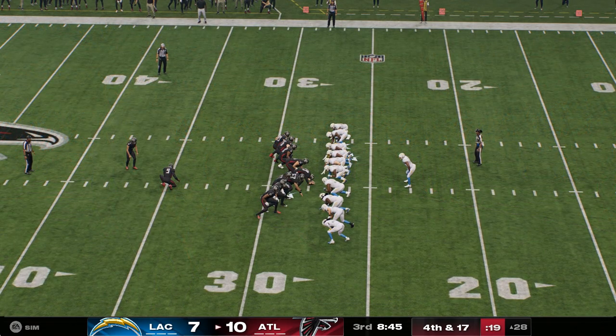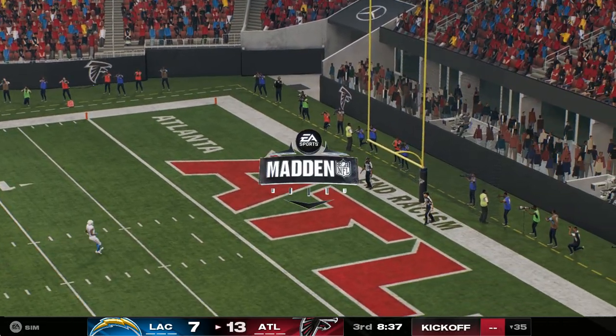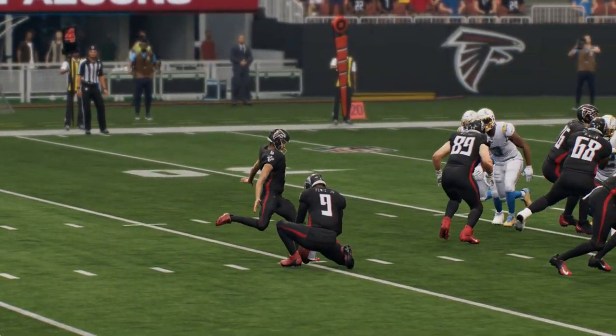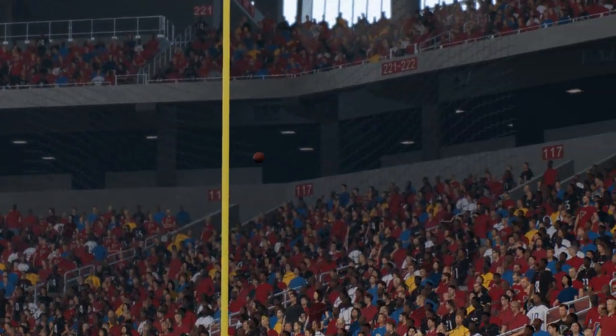Younghoe Koo to try the field goal. Spotted at the 35, this a 45-yard attempt. He is 2 for 2. That kick is good. And the Falcons will extend their third quarter lead.